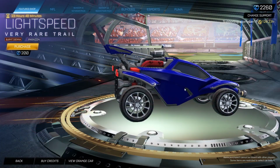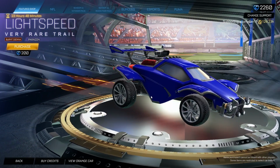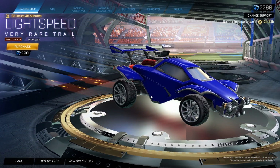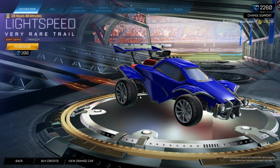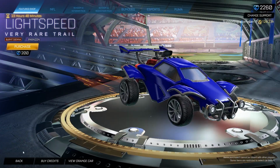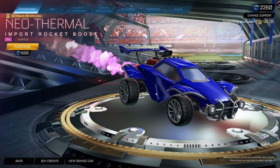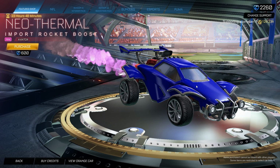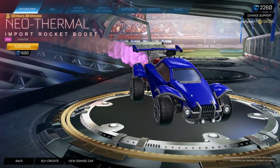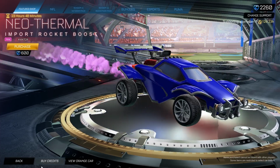We also have the Lightspeed Burnt Sienna Paragon Edition for 200 credits. This is a really clean paint, really clean trail if you're looking for a Burnt Sienna or just any of the Lightspeeds. They're not really bright or anything like that, so it looks pretty nice. Also, we do have the Neo Thermal Painted Pink Aviator Edition for 600 credits. This is a very nice boost in my opinion. Definitely a very cool one. Too big to use in-game, but I love the sparks in the back.